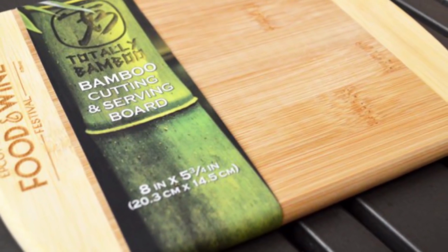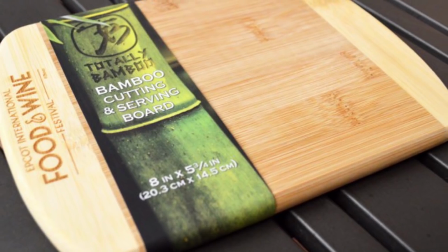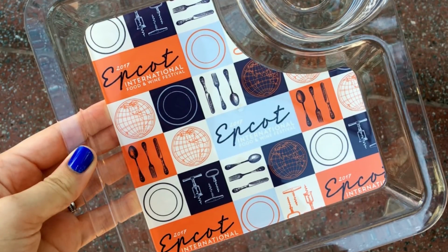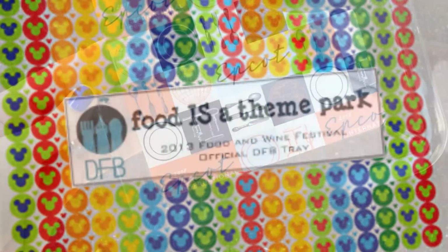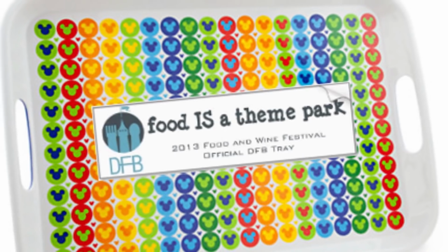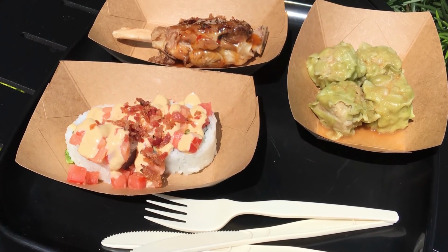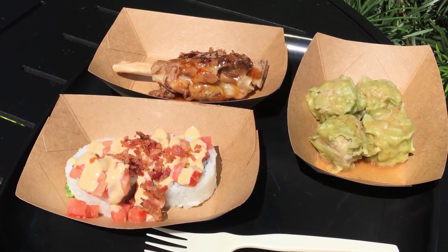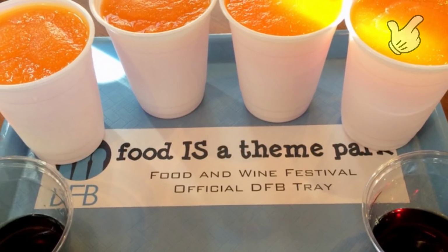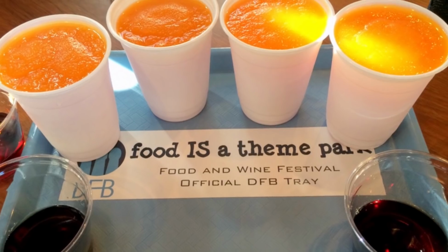Now here's a bonus hack. Bring your tray so you don't have to balance everything. There's trays available at the festival, but they're pretty tiny and you have to pay for them, and really they're only made for one dish and a glass of wine at a time. So our tip is to buy a cheap tray online or at Walmart or Target or something before you arrive. This way you can pick up a few dishes and carry them to a cool, air-conditioned spot to eat. We've even got DFB stickers to make it an official DFB Epcot Food and Wine tray.